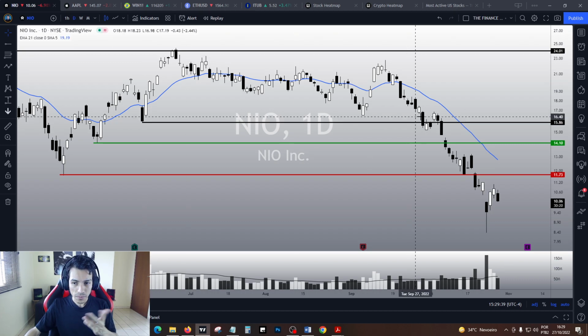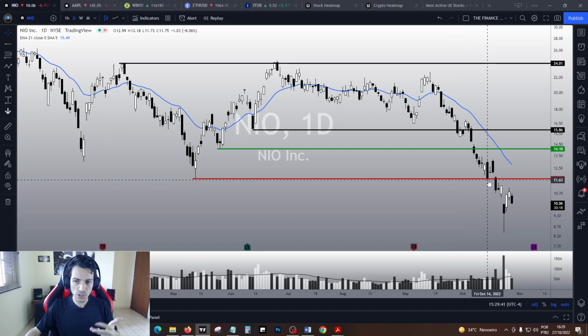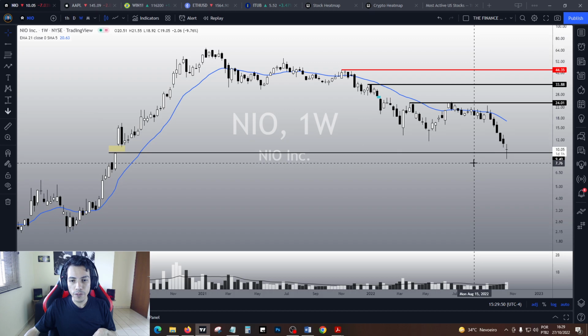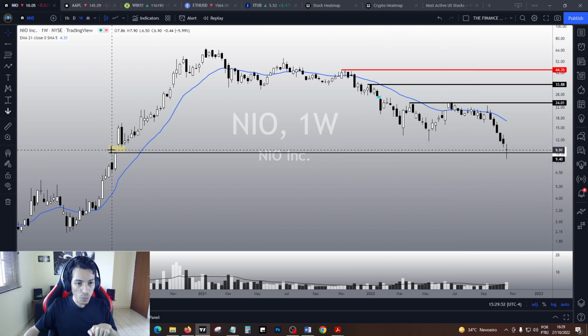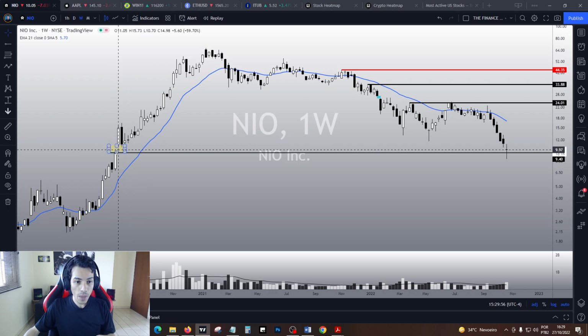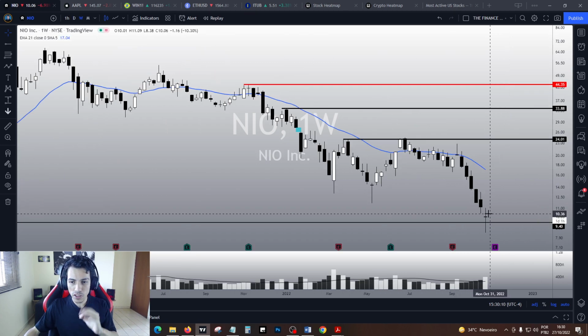If we analyze the daily chart, we are just dropping. The trend is still clearly bearish. There is still some hope that NIO could react because in the weekly chart, we just filled a very important gap at $9.40. This gap was open since July 2020, more than 2 years ago. So this gap was extremely important for NIO. And right now, this week, we just filled this gap, and it seems we are bouncing back up.